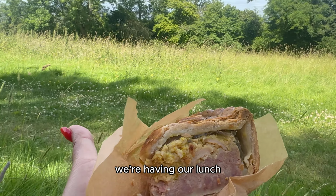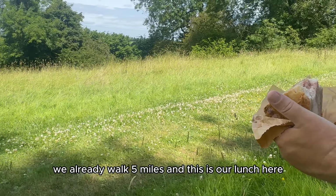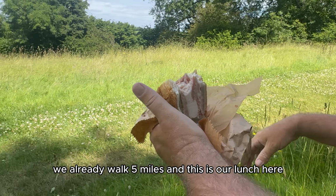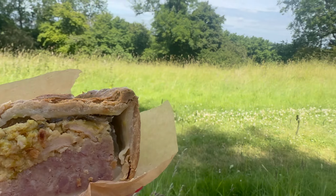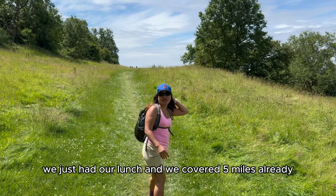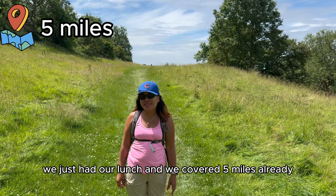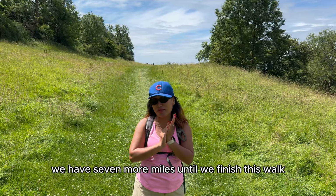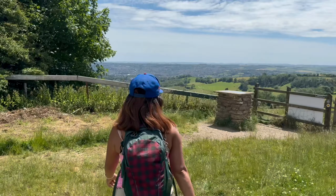We're having a lunch. We already walked 5 miles. And this is our lunch here. Okay, we just had our lunch and we covered 5 miles already. And so we have 7 more miles until we finish this walk. Let's go, honey.